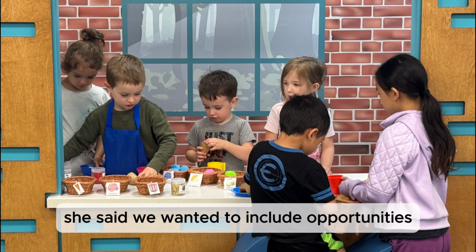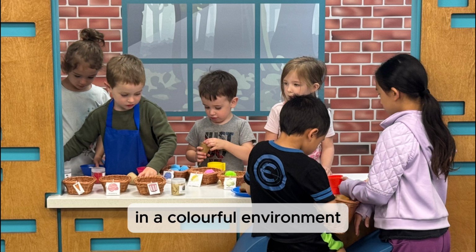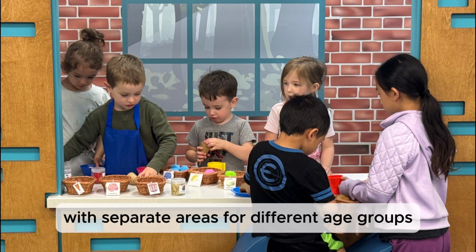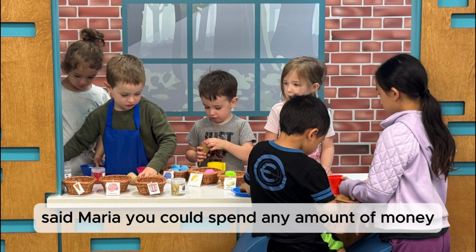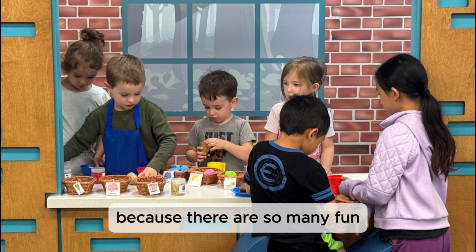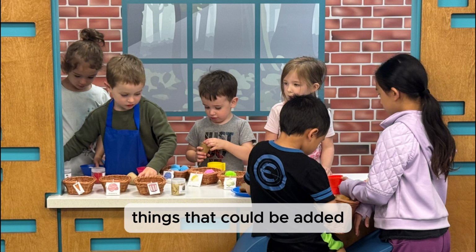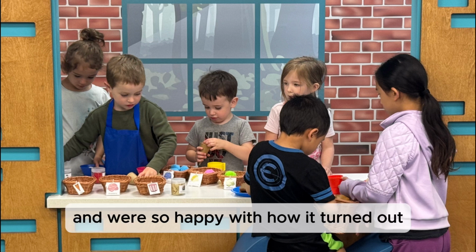"We wanted to include opportunities that could improve physical and mental health in a colorful environment." Creating an open space with separate areas for different age groups was challenging, but staying within budget was an even bigger challenge, said Maria. "You could spend any amount of money on an exciting project like this because there are so many fun things that could be added," she said. "Ultimately, we worked with the library to pick the best options for the budget we had, and we're so happy with how it turned out."